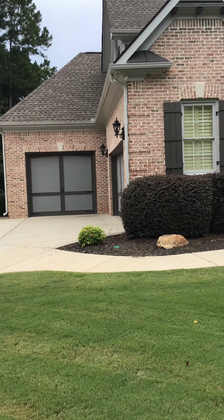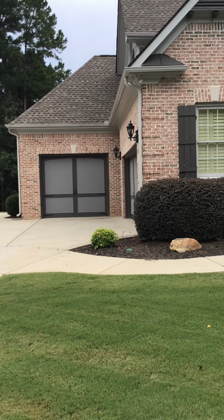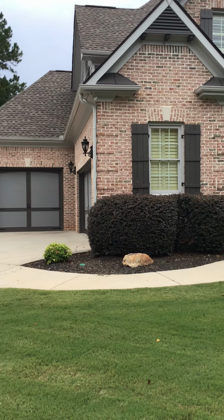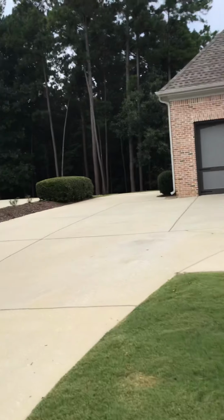But today we're out here in Bridgemill. We're up here in Canton at least once a week now, and we have been for quite a while. So this house may look familiar to some of you if you've been up in this area, but our client bought this house last year, and we're catching up on some things that just need to get done.